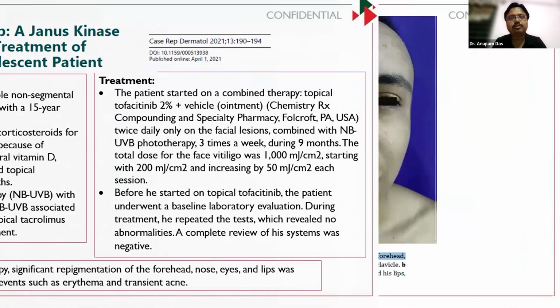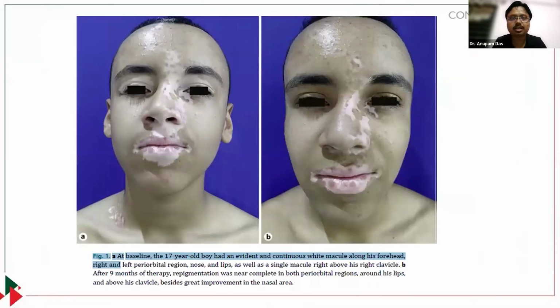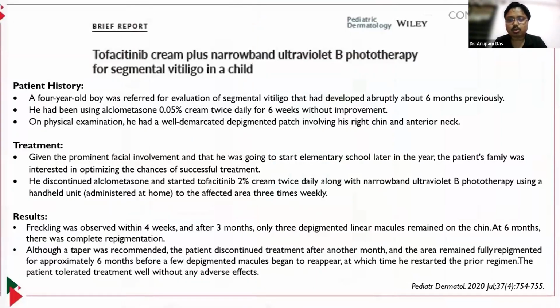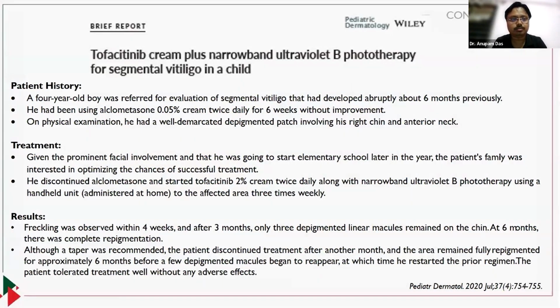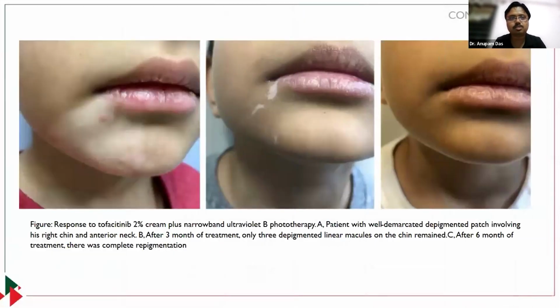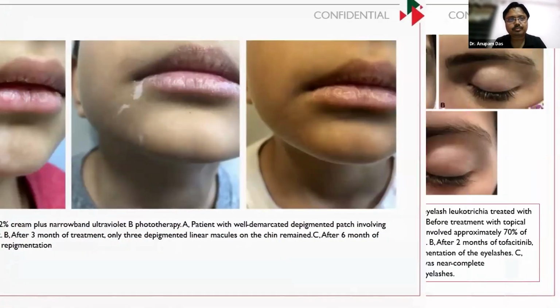You can see significant repigmentation has been achieved in the eyelid region, in the forehead, also in the lip, nose, and perioral region. Again, topical tofacitinib along with narrowband UVB has shown good results in segmental vitiligo in children. Almost complete repigmentation was achieved after 6 months of therapy.